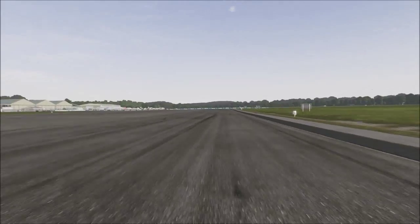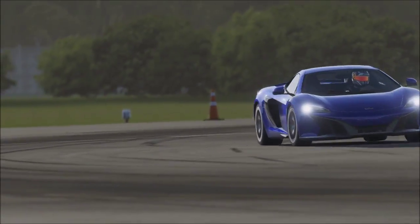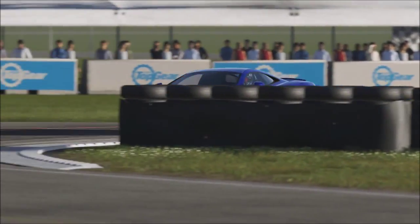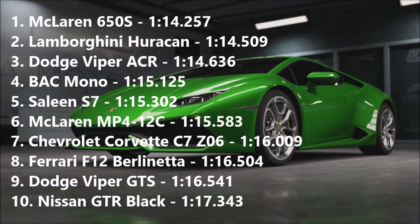Coming down the straight, this car was doing about 140 miles an hour, which is about the same as the Hennessy Venom from Season 2 was getting down there, so this car is extremely quick. Braking into the last corner, will we see any flying action from the 650S? Nope, and across the line.